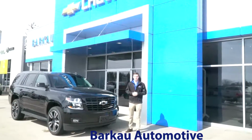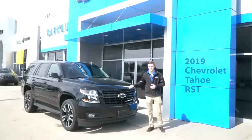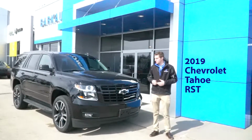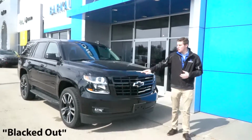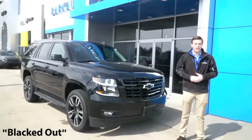I'm back from college and I just wanted to show you guys on Facebook some of the hottest new pieces of inventory we got. This here is a 2019 Chevrolet Tahoe RST Edition. The RST Edition gets you some cosmetic upgrades like a blacked out grille, blacked out logo, blacked out mirrors, all side trims black, and wheels are black as well.